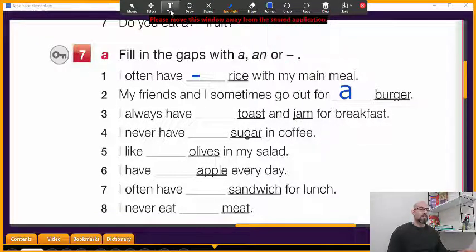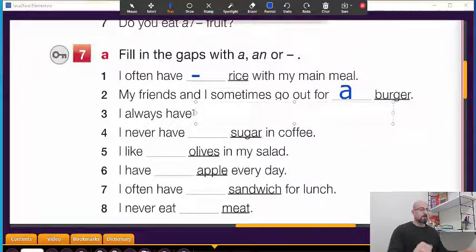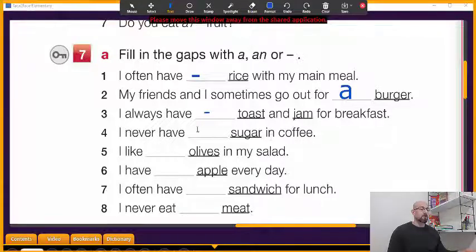Okay, let's check. I always have toast and jam for breakfast. Toast and jam, uncountable. So, no article, very good. 4. I never have sugar in coffee. Sugar, uncountable, very good. So no article. I like olives in my salad. Olives, plural, no an.